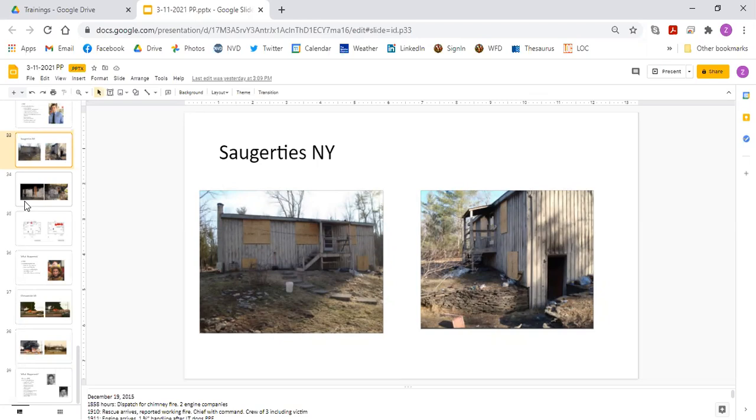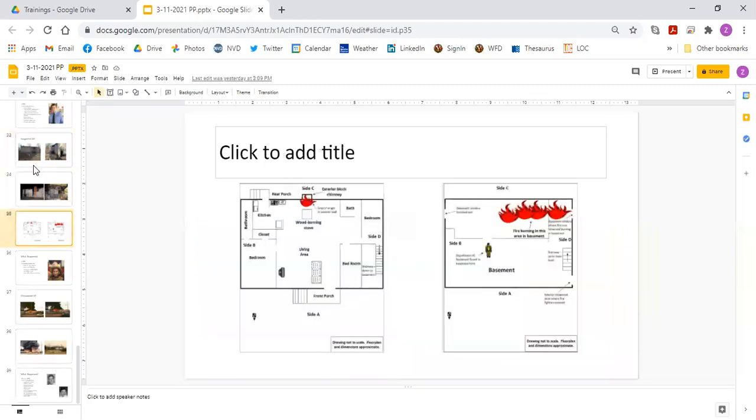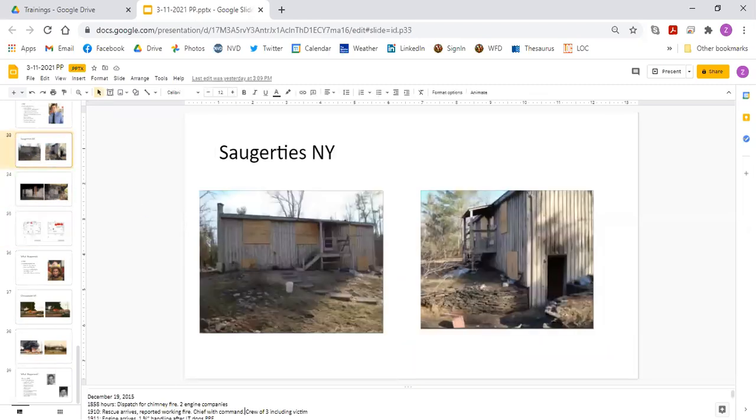So they're sent, and at 1910, this rescue unit arrives first and reports a working fire. The chief of the first due company gets there and takes command. There are 3 people on this rescue, and they're the second due company. A minute after this rescue arrives, the first due engine company arrives with 2 people.